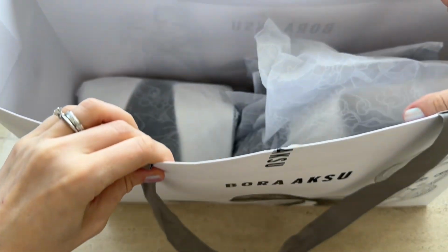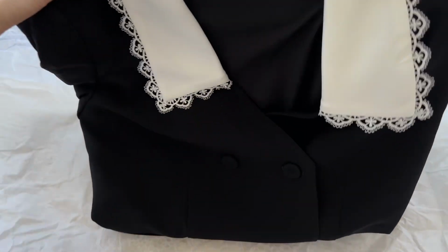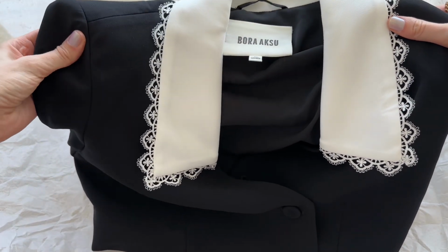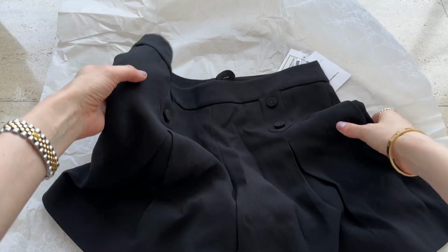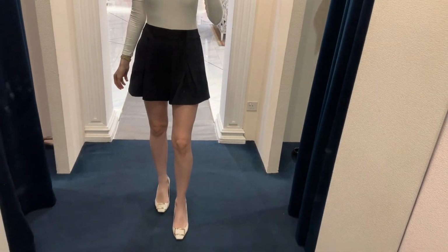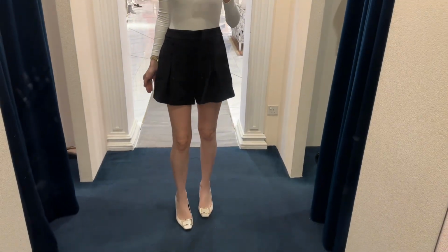Actually, I forgot about some of the items because I was waiting to unbox some of them together. I love this jacket, it's so cute. And also I purchased a matching pair of shorts. I just love the fit and I'll show to you them on me as well. I like the cut, they're quite flattering and I also like the way they look with the top.